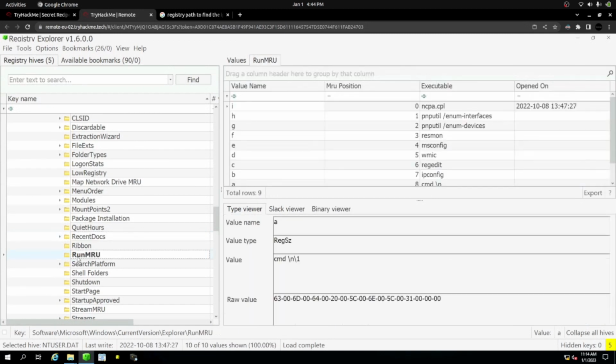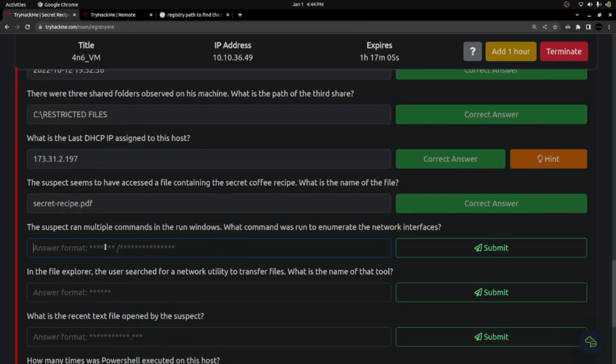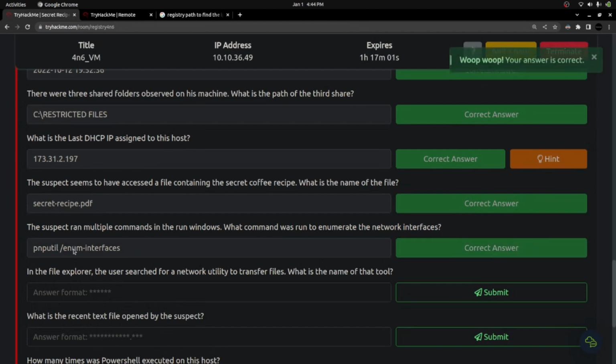So this is quite interesting. When I see this, I was able to see some commands that were executed in the run window. This path holds the list of commands executed in the run window, and you can see the list of commands. The pnputil /enum-interfaces. So this is the command we are looking for. The command used to enumerate the interfaces, and that should be our answer.